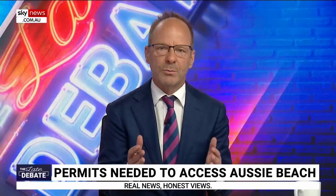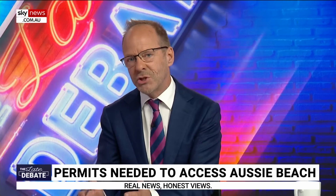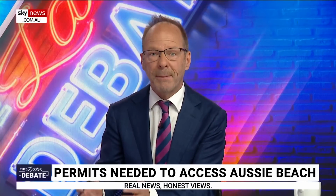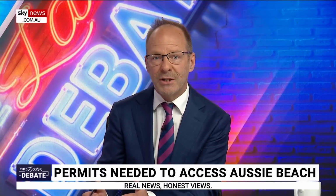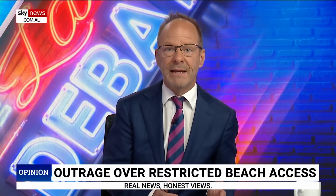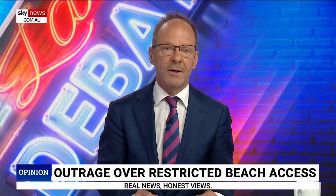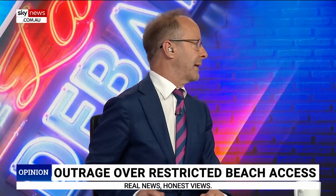So here's how this works. This is once public land. It's given to an Indigenous organisation along with public money so they can turn it into a private piece of land that then they charge the public even more money to access a place that they used to access for free. Joe, make it make sense.